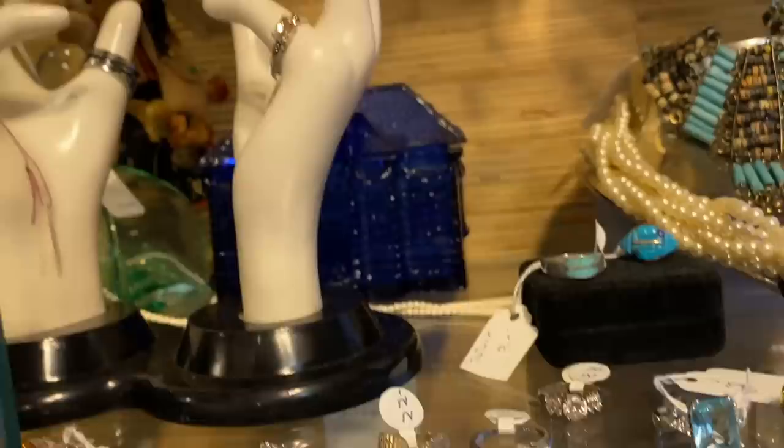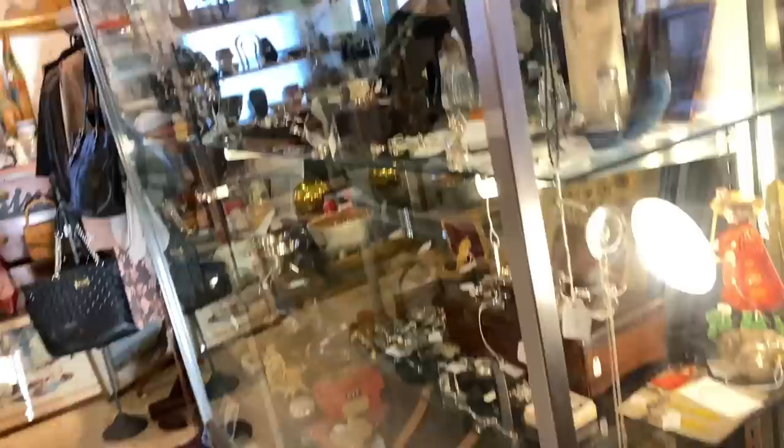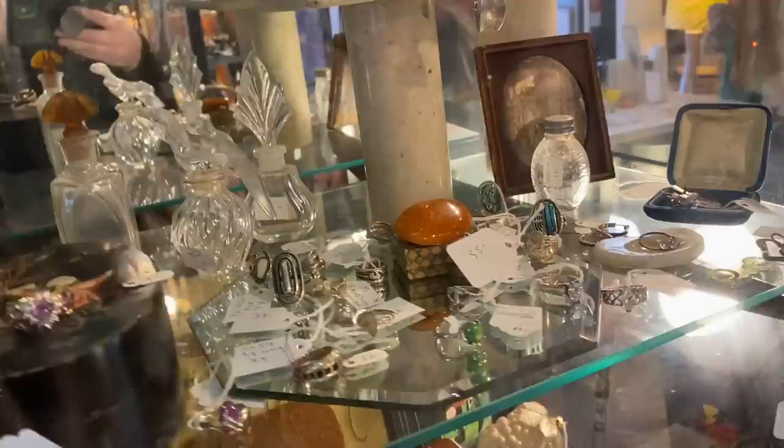Okay, there's a ring and a pendant in the case over there that is also amber that I want to look at before I forget. So you can lock this one up. So I'm really, really dying to see. There's this. Oh, it's not amber. It's like a wrapped ring with abalone back there next to the bottle.